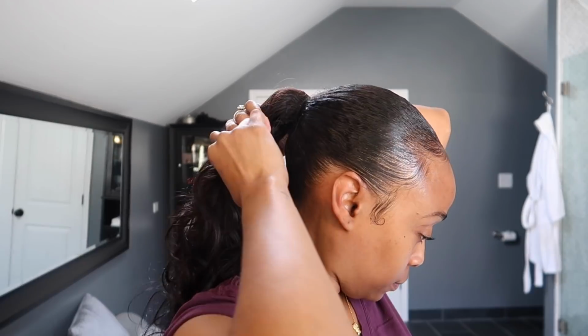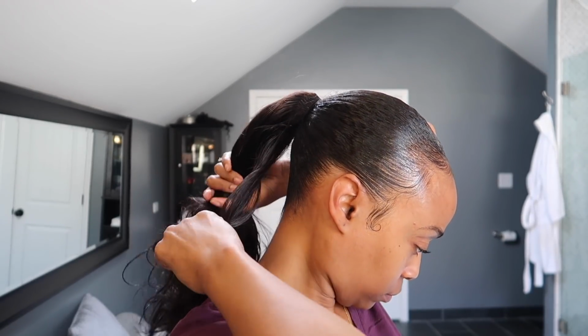Make sure that all the hair is falling the way you want it, that this is the right length for you. All of that investigating and evaluating needs to happen at this stage, because if you don't like it, you will have time to do it over. And I even had to readjust the ponytail a little bit just to make sure I was comfortable with it.